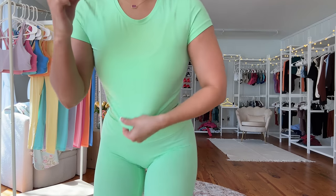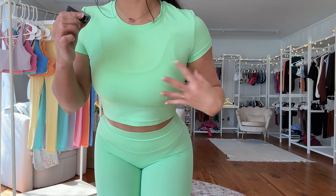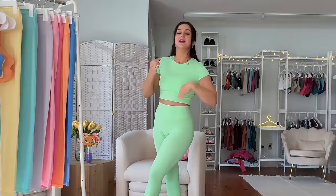I did notice it's a bit sheer. You can see that, all right? So you need to have at least the same color or nude underneath. Even if you want to wear this styled out with a cute pair of jean shorts or something in the summertime, you could, because this is so breathable. You know Rec Stretch, love working out in it because the material's so lightweight, it's thin, it's breathable, and it wicks very well. So if you sweat, you're gonna dry very fast.